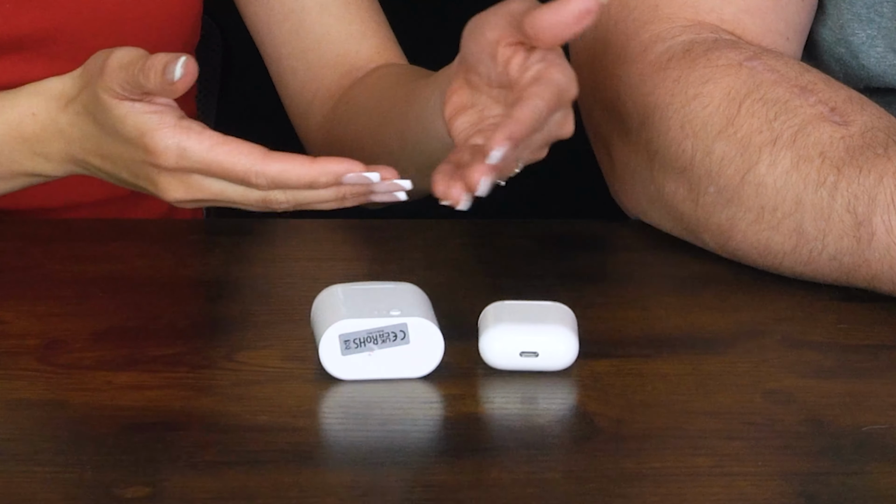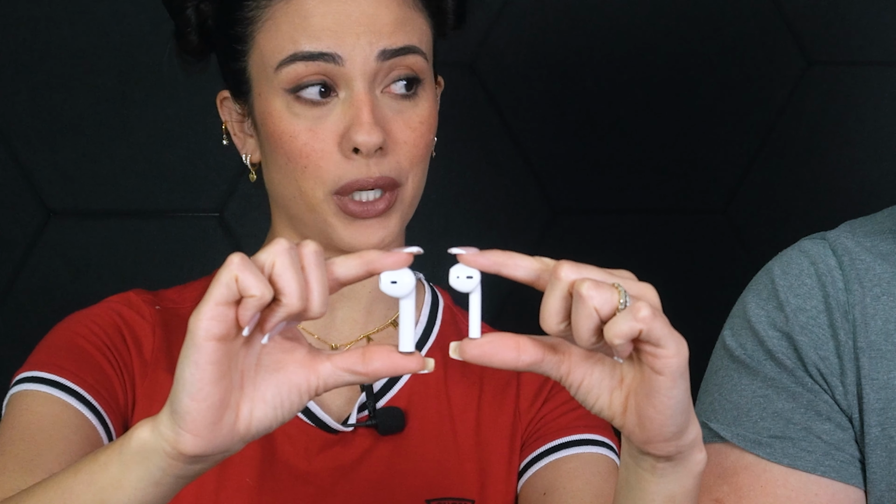All right, so right here, you have the comparison of the case. And here it is, a little close up so you guys can see the size comparison. It's pretty close, not bad. A little bit bigger, but not that big. Now we're gonna do the real test.